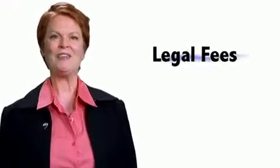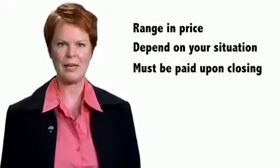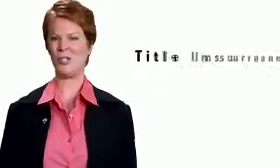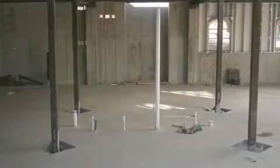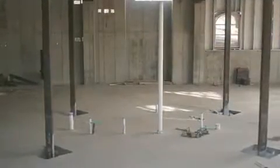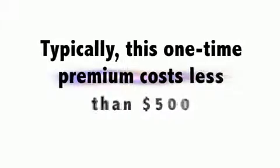Legal fees. Legal fees for buying real estate range in price, depend on your situation, and must be paid upon closing. When purchasing brand new condos, since such deals can involve more paperwork, the cost might be higher. Title insurance. Title insurance is yet another type of insurance you will require. Your lawyer will advise you of this type of protection, which insures you against any defects of title to the property. For example, if the previous owners undertook major renovations of the property without proper permitting, you would be protected against any costs required to bring the house up to code. Typically, this one-time premium costs less than $500.